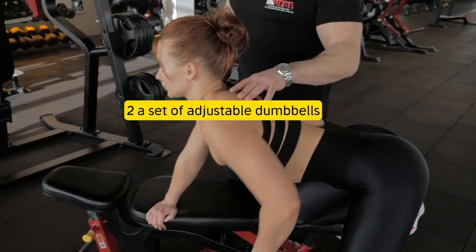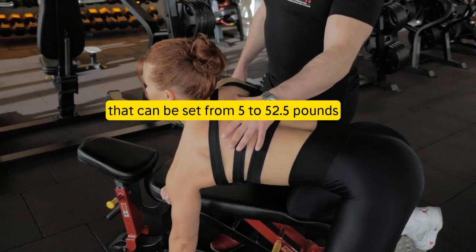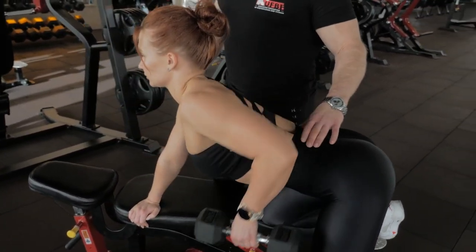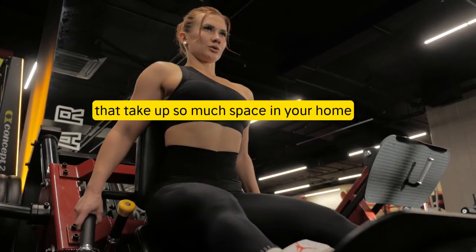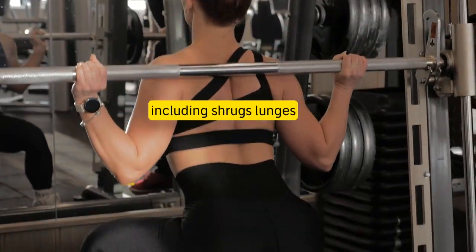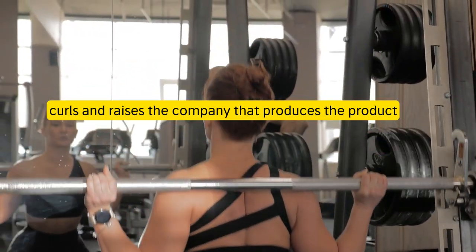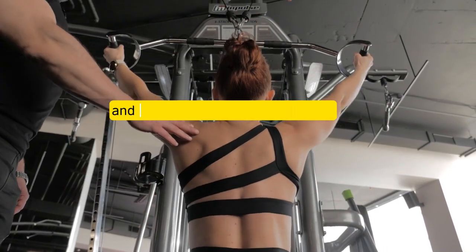2. A set of adjustable dumbbells that can be set from 5 to 52.5 pounds. You just select the weight you want with the turn of the dial. No need to have 15 different sets of dumbbells that take up so much space in your home. Depending on the weight you choose, you can do many different types of exercises, including shrugs, lunges, curls, and raises. The company that produces the product also offers an app where you can go to get free training and weightlifting programs.